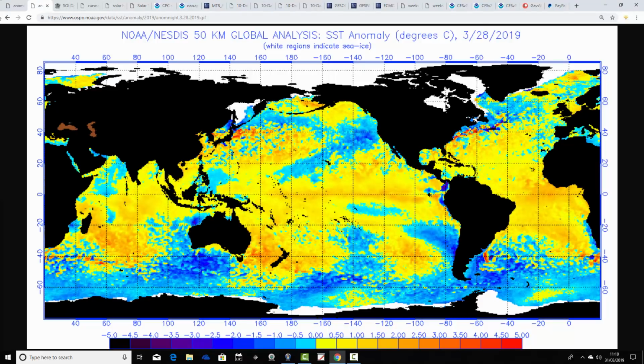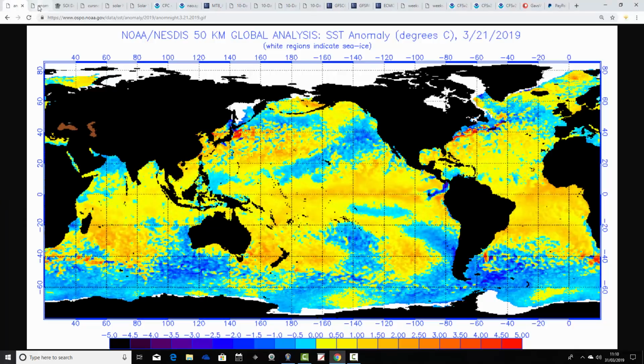Going further north, everything looking quite stable up there in the Northern Pacific. So, got this colder area just here. It is a bit colder in the northeastern Pacific, but as I say, very little change there. That's basically stable compared to last week.